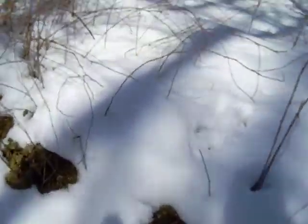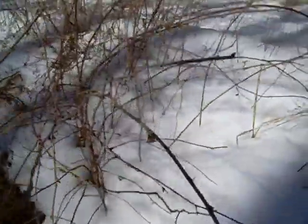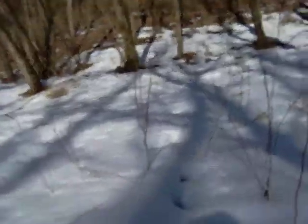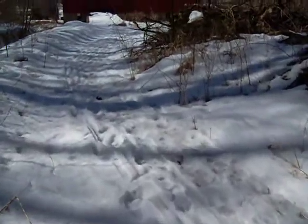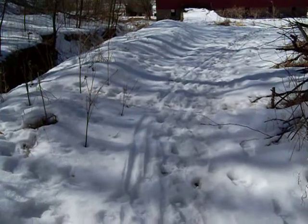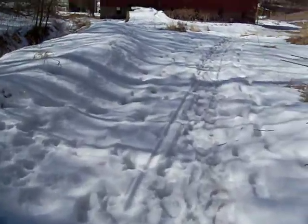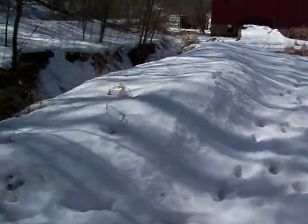So we're standing in the culvert. Deer move so quickly through that snow. There's only a couple inches on the ground. It's wet. It was hard packed when we first got here, but the sun is warming it up.